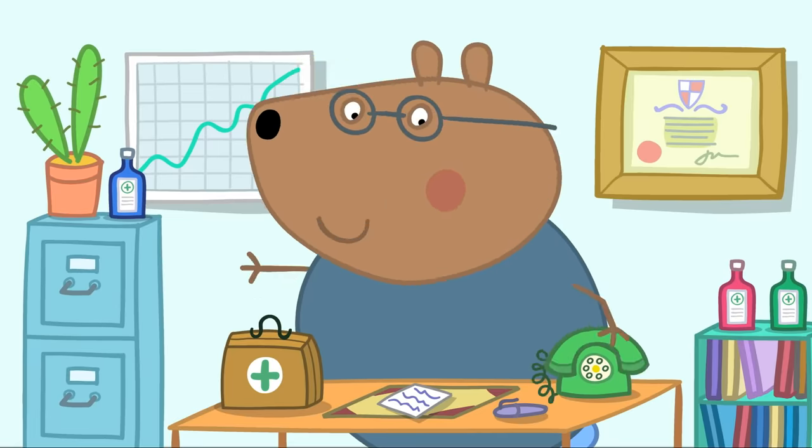Wow! George can do it! Hooray! George is the best at limbo dancing because he is little. George likes playing garden games. Everyone likes playing garden games.